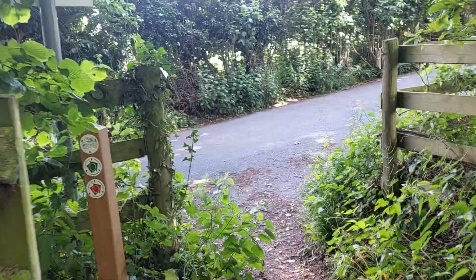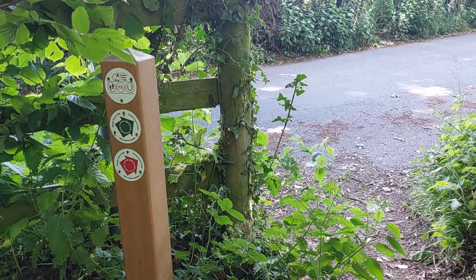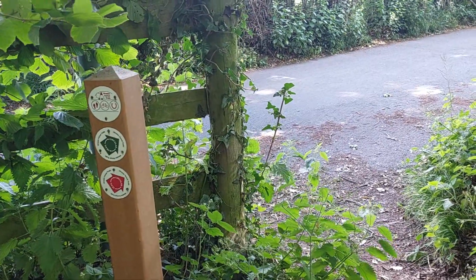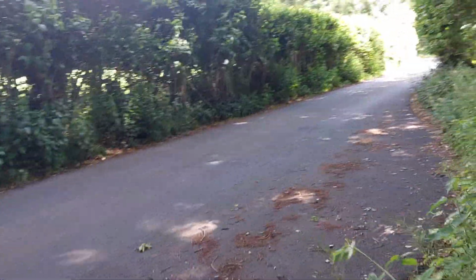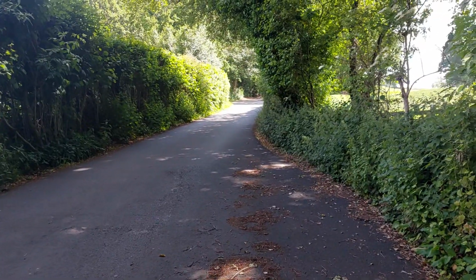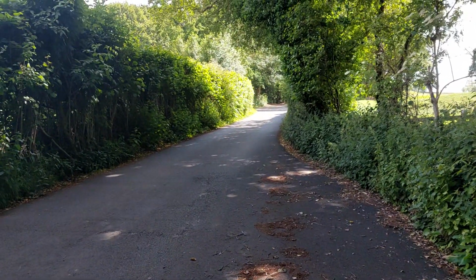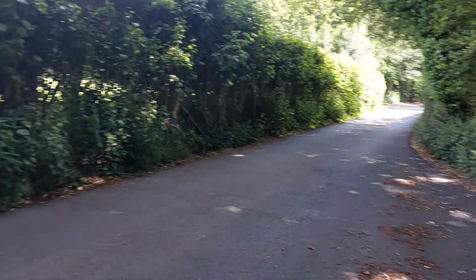Alright, Owen. As you can see, we're coming out to a road, and the red and green circular trails point up to my left here. Sorry, not my left. They point off to my right there, and we'll get to there in a few moments.